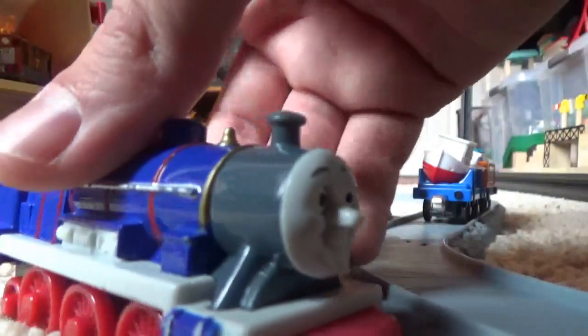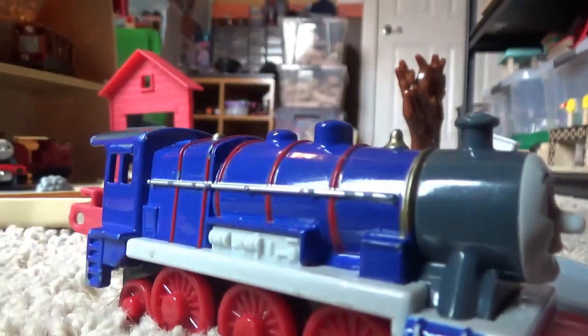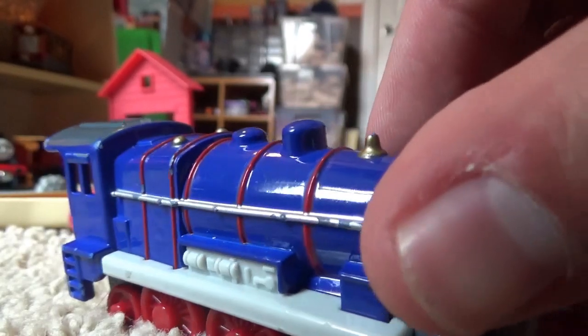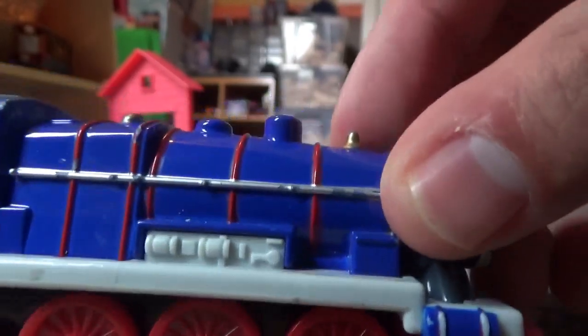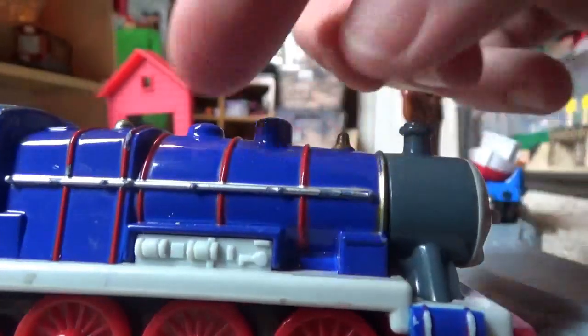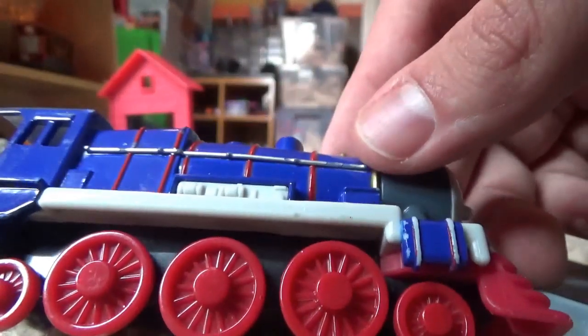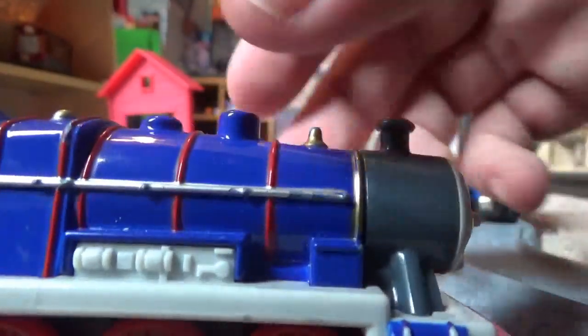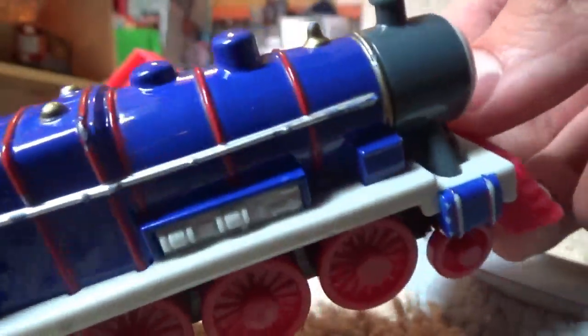Hank, like many people often wonder, is he blue or purple? He's pretty much blue, because if he were purple you'd be able to tell, I'm sure. But yeah, he's got red stripes and wheels and a cow catcher, blue paint, and white running boards. So he's pretty much got the colors of the American flag, which makes sense because he is an American engine.